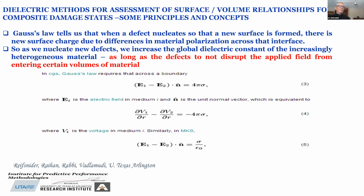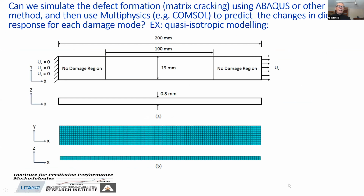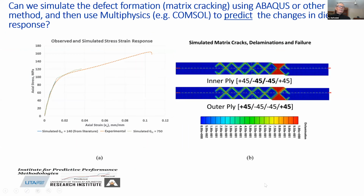Well, supposing I disrupt the voltage flow through the material, then I will exclude certain volumes of material from giving me a dielectric response. So I can't see this dielectric polarization if this material has been disrupted in some way to keep the signal from getting there. And that's exactly what happens. Now we're going to look at a model through the thickness, a quasi-isotropic specimen modeled in Abaqus, then going into COMSOL to predict the actual numerical values of the dielectric change. And if we start to do that, we get a very interesting response.